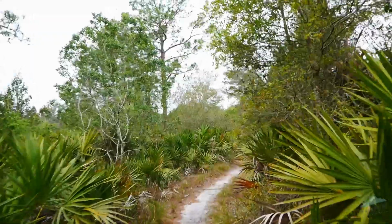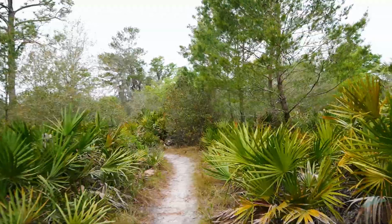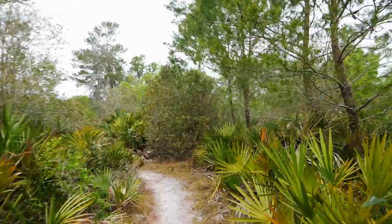I like taking the camera. I think the quality of this far surpasses anything in my cell phone. Cell phone's good. I mean, they're so much better than they used to be.